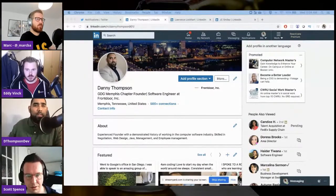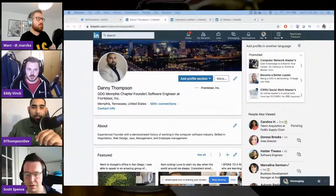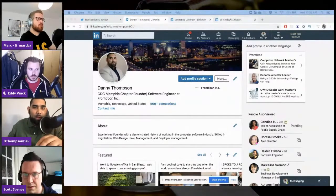So you can take a photo even with a phone and just put it in that area with that ring. It's going to make it look great. I put a generic background, but you can put whatever you want on there, which is fine. So you can do anything. And I've got a couple profiles of people that I love here that I'm going to click on as well.